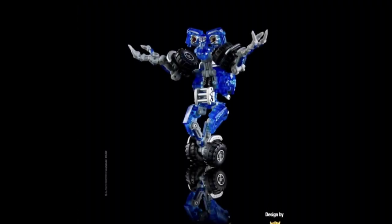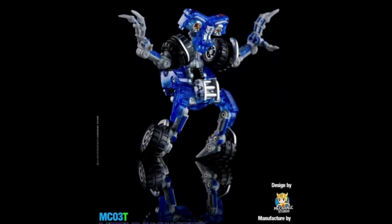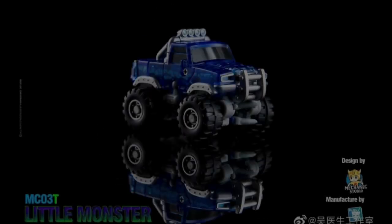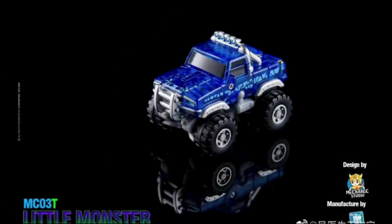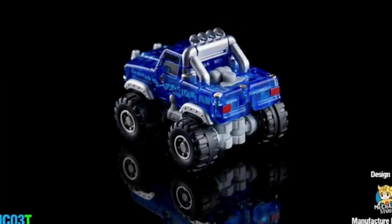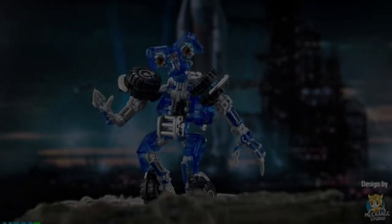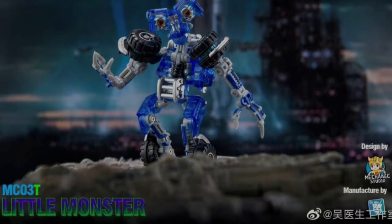It's been a while, but we're back talking about Dr. Wu! Dr. Wu now turning its eyes over to the Bayverse and giving us Little Monster, and this is, of course, Wheelie. So this is Wheelie from the Bayverse. I quite like this. I think it looks okay in both modes. If you're not a fan of Bayverse, which I'm not really, then this is not going to be one for you. But for me, I quite like this translucent plastic and the big bug eyes on Wheelie. Out of all of the Bayverse ones, this one's okay for me.